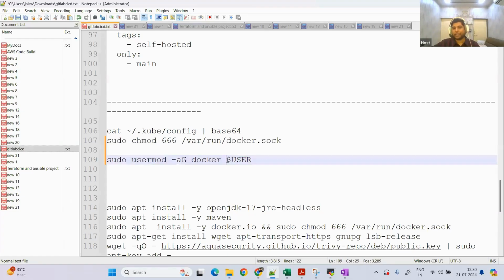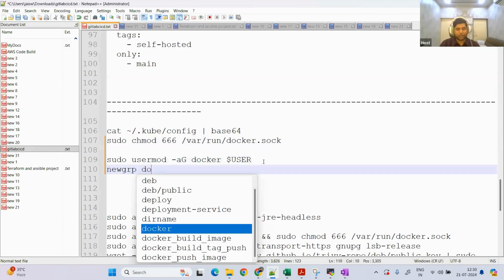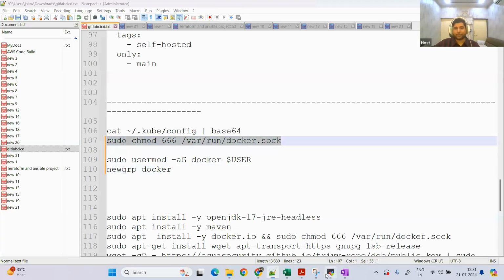You can define the user here. I am writing $user, which means whatever the current user is. Or you can run this command. Both of them will work fine. But in this case, you need to run one more command, which is newgrp docker. That means immediately the default group for the Ubuntu user will become this one, the primary group basically. For now, I'll be going with this command.